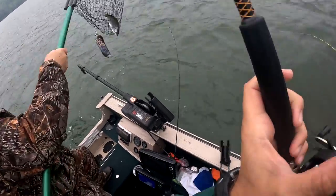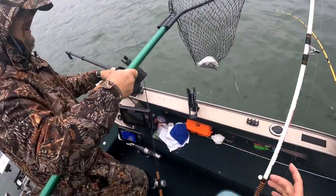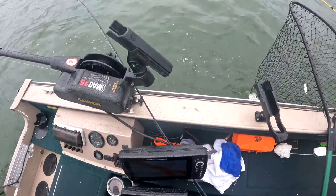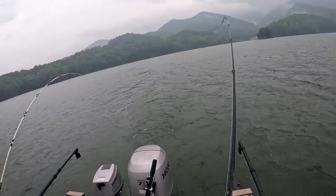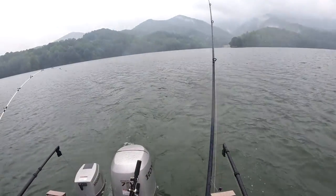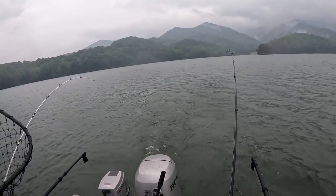Yes, rainbow on. I think this has got a fish too. Okay, guys, we've doubled. Oh my goodness, two fish. All right guys, we just doubled. Oh my goodness, stuff's happening quick right now. We wiped the lens, it's misting on us right now, guys.